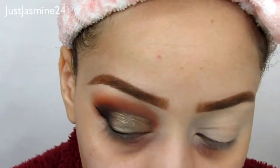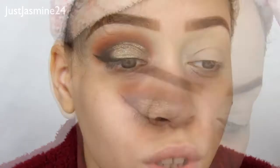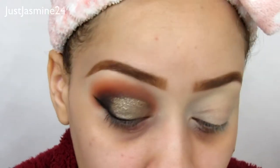It's not super black how I would like it, so I will be going over the eyeliner with that black shade that I use for the outer corner. So this is how the makeup looks. I'm going to be back with the other eye, and then we're going to move on to mascara.